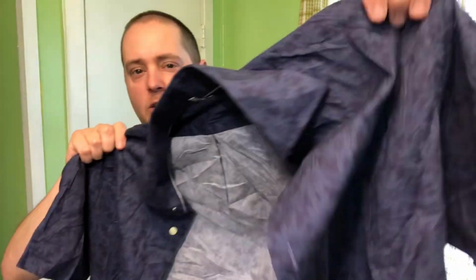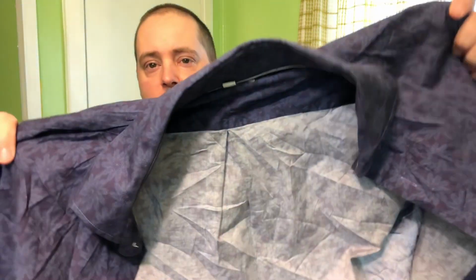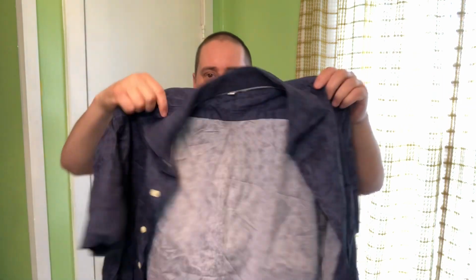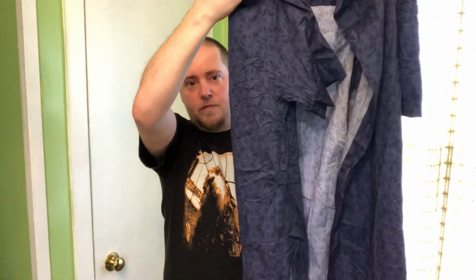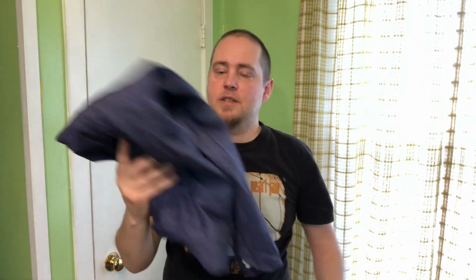So Peter Millar is one of the brands I talked about earlier, in golf polos and stuff that sells really well. I don't typically pick up a lot of their button-up shirts, but this has that almost Hawaiian vibe. It is just cotton, not silk or anything like that, but it's a decent button-up shirt in nice condition. Got that almost Hawaiian vibe, nice and lightweight. So I picked it up. Probably go for like 25.